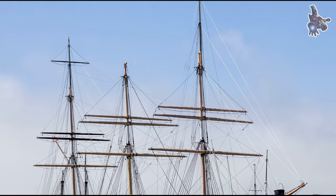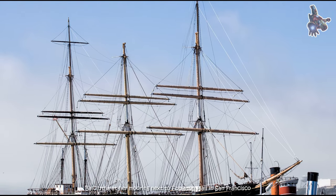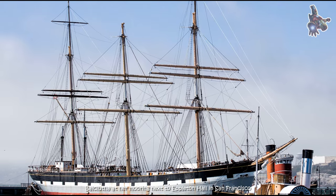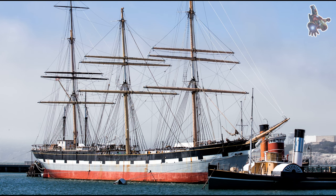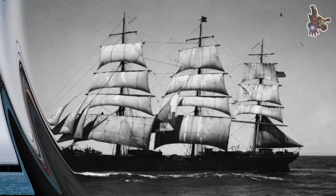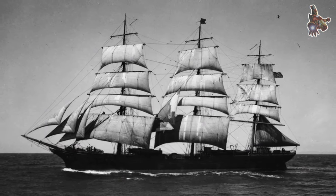Balclutha was a classic example of a three-masted, iron-hulled sailing ship known as a windjammer. With her sleek lines and towering masts, she was designed to carry cargo across the world's oceans efficiently and reliably.